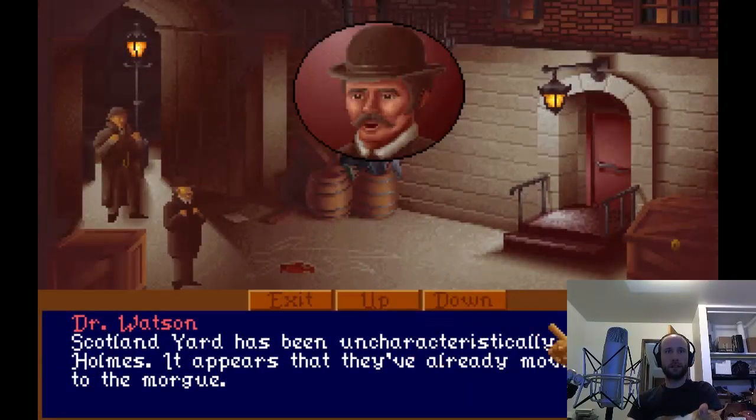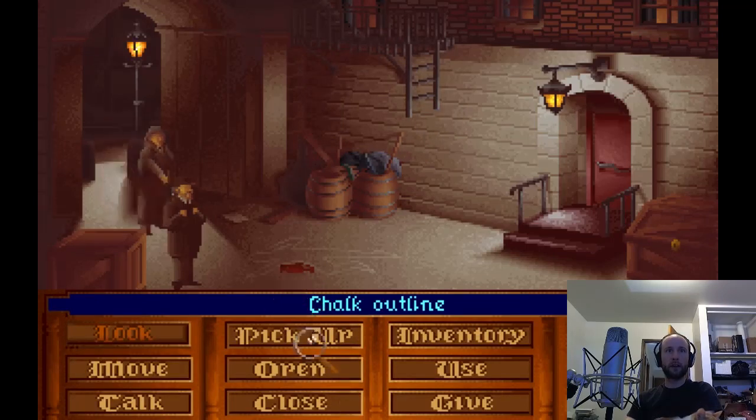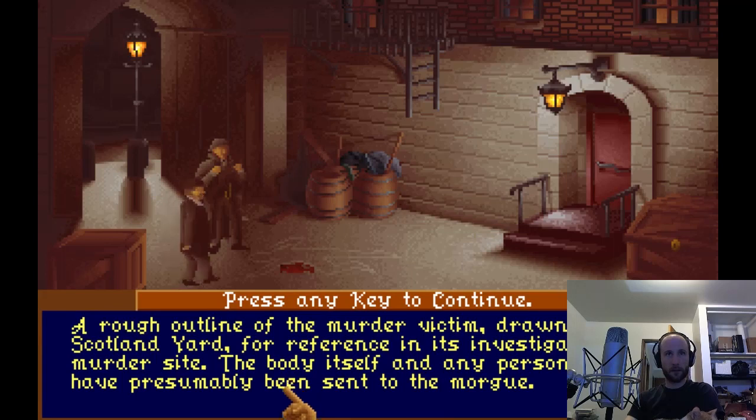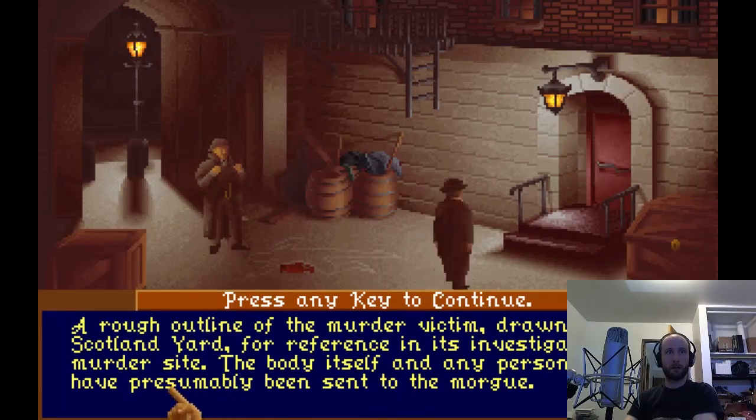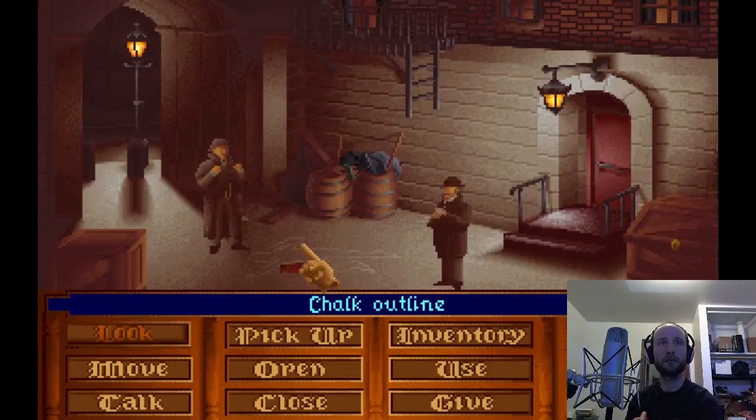Scotland Yard has been uncharacteristically efficient, Holmes. It appears that they have already moved the body to the morgue. Great. So let's look at the chalk outline. A rough outline of the murder victim drawn in chalk by Scotland Yard for reference in the investigation, yada yada. The body itself and any personal effects have presumably been sent to the morgue. Good deal. Can we not look at the blood outline, or the blood splatter?